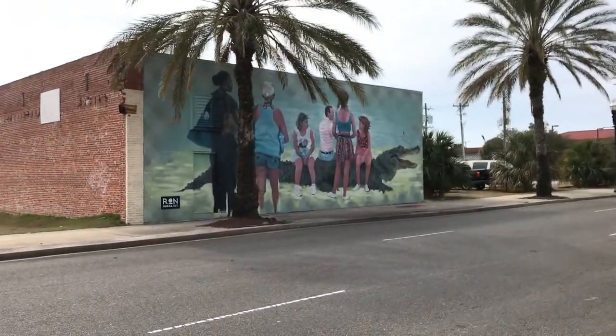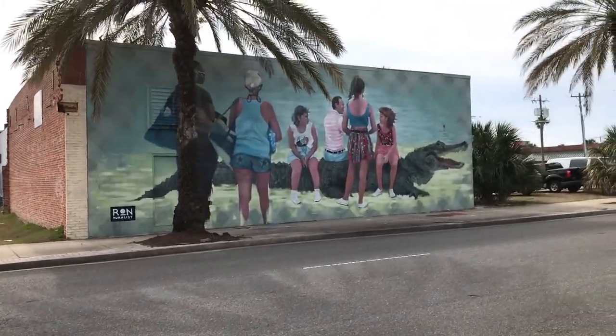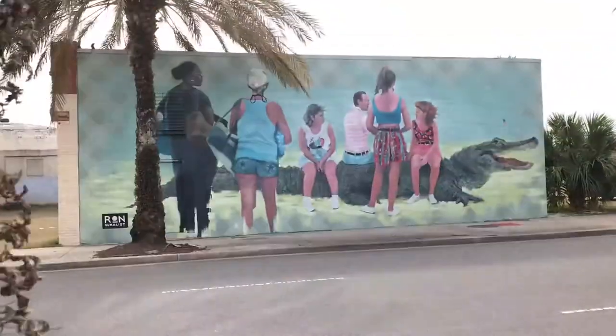Also very close to Bisco Smith's mural on 818th West Madison Avenue is a mural by Martin Ron from Buenos Aires, Argentina.